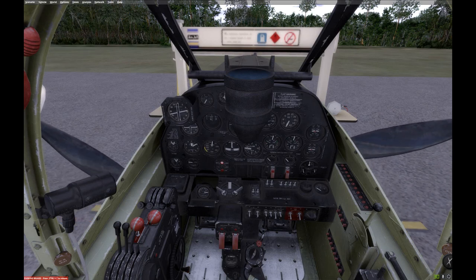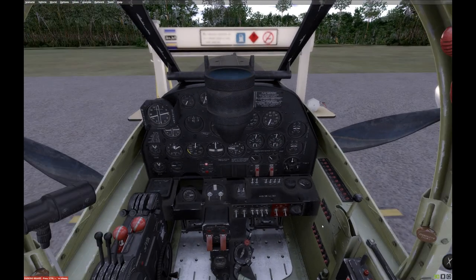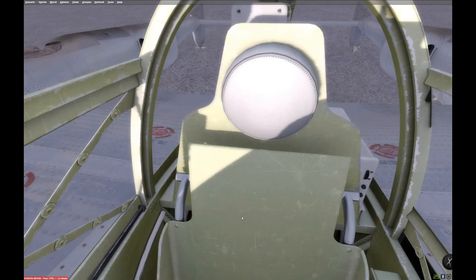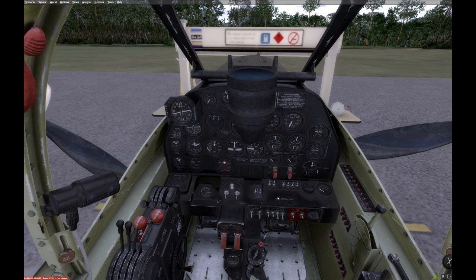Throttles open when firing stops, when propellers stop rotating, magnetos off, cockpit heat is off. I'm going to close all of our shutters here. Oh, one click to close, interesting. Okay, everything is closed up.